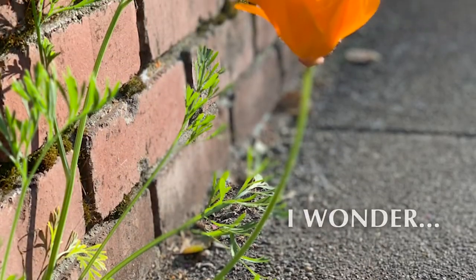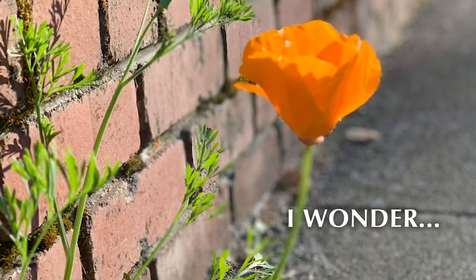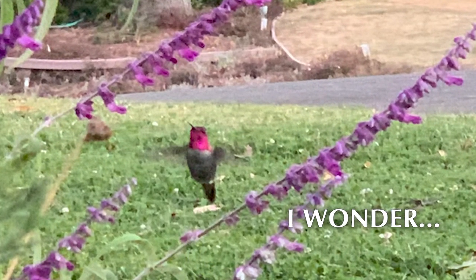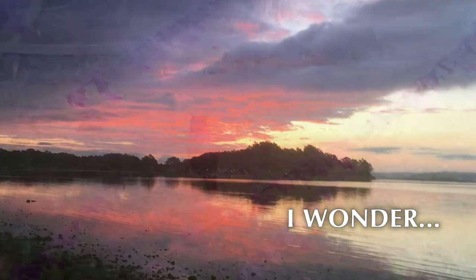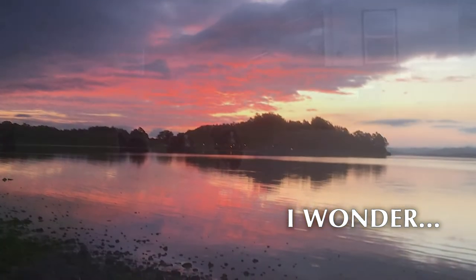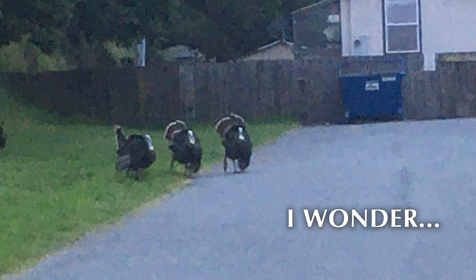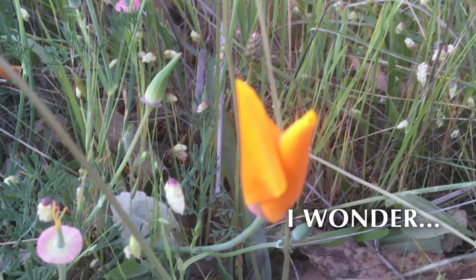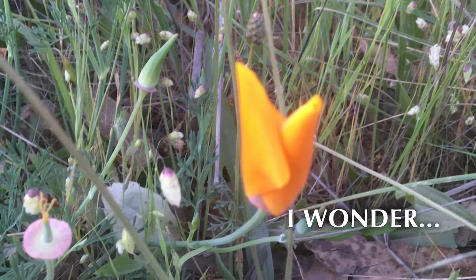I wonder how the flower can grow from such a small space. I wonder why the hummingbird likes those flowers. I wonder how the sky is reflected on the water. I wonder why most of the turkeys have their tail feathers up. I wonder how the flowers know when to open.